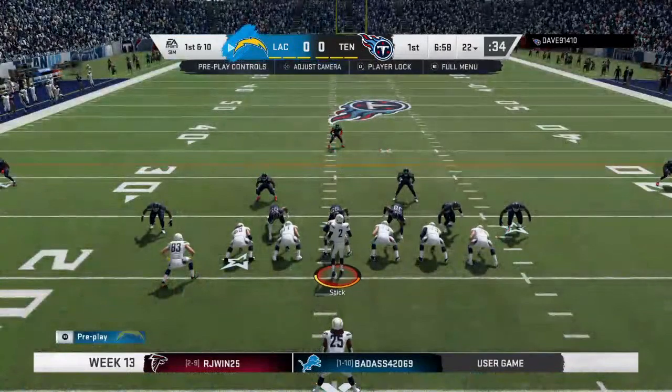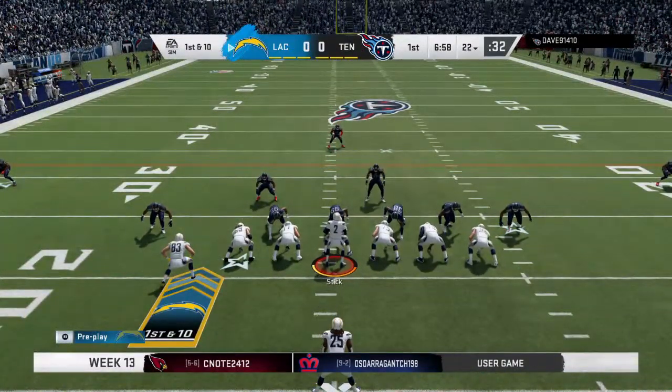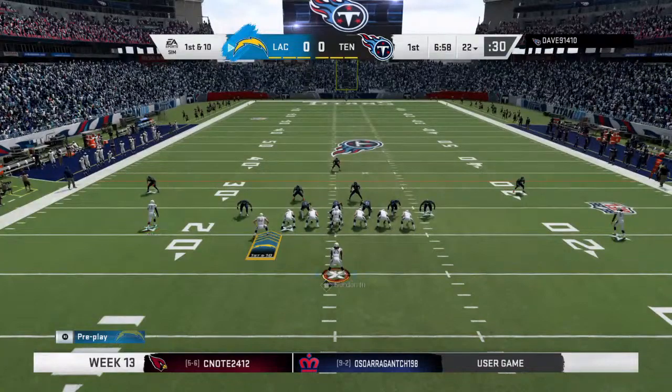Let's go, 18 Gator. Here we go, let's bring it.